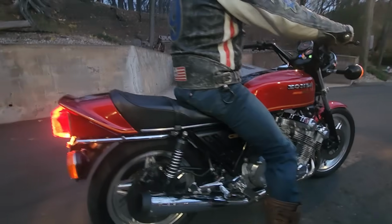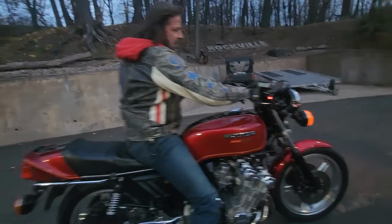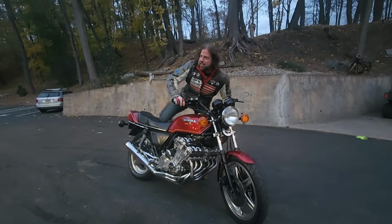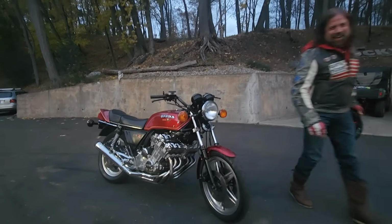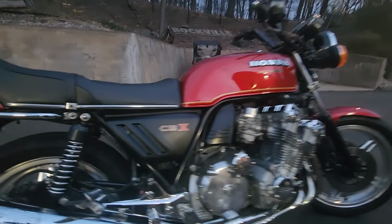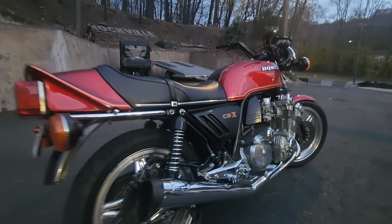I think I just set the new world speed record for the fastest up my driveway here. That was 92 miles an hour in second gear. Holy shit. It gets awful short down there at the end of the driveway. It comes up fast. What a fucking rocket ship. Holy shit, that thing is a hoot to drive.